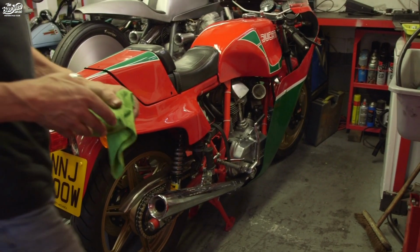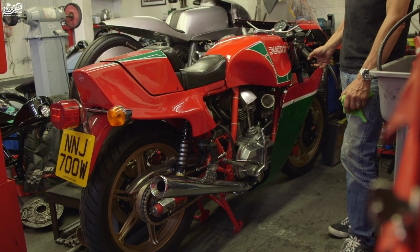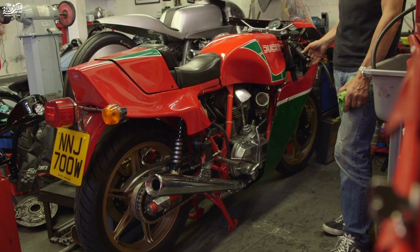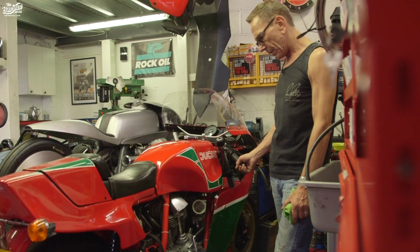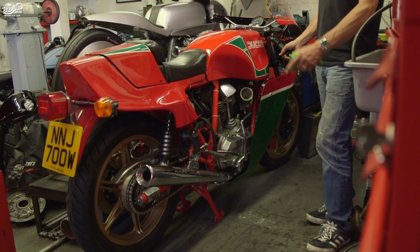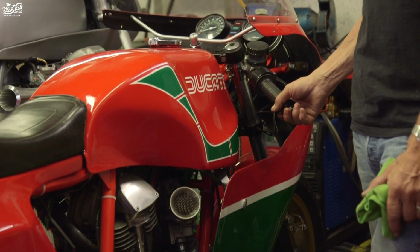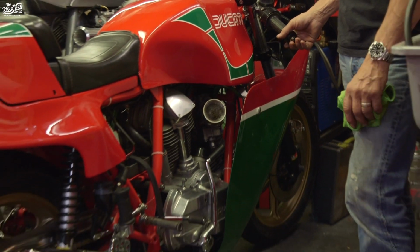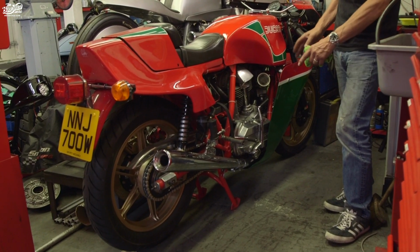I don't know what that means, but this is a 1980 Mike Hailwood replica. They rushed these out in 1979 to commemorate Mike Hailwood's Senior win at the TT. He came out of retirement and won the Senior TT on a machine very similar to this. These have become collectible now, and we probably look after about a dozen of them, and I've restored at least 6, I believe.